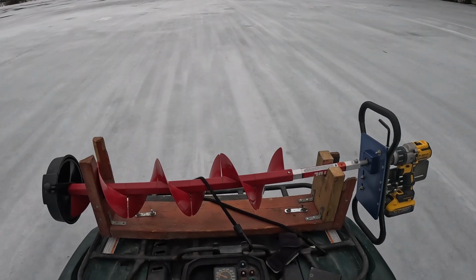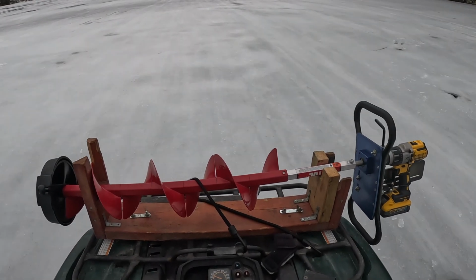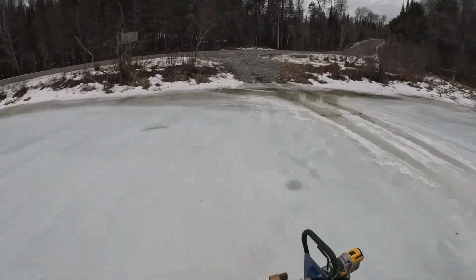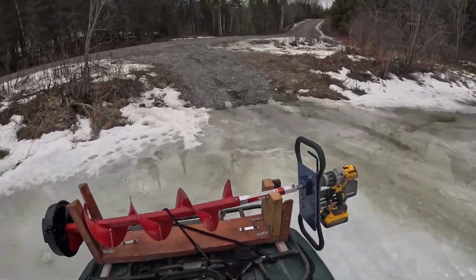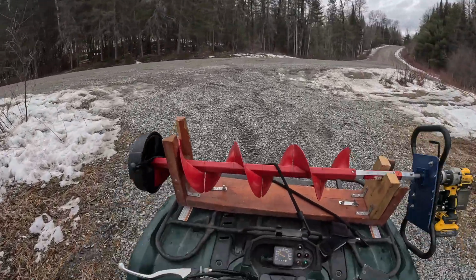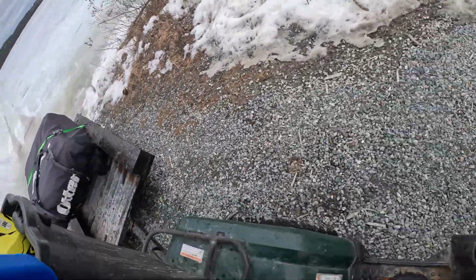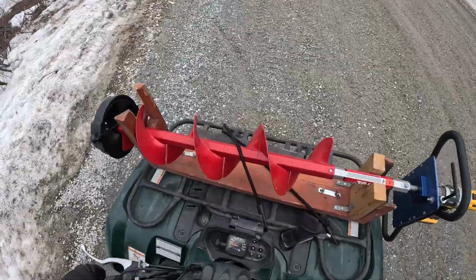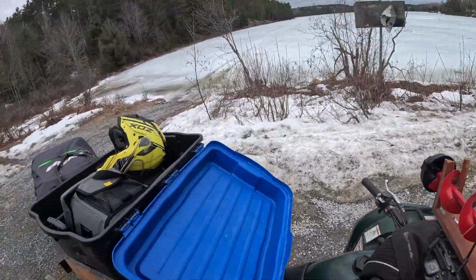The last one. See how she is at the shore. A little soft at the spot. Not a problem.